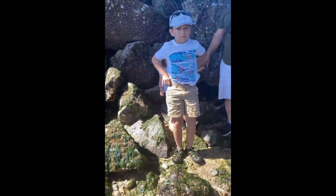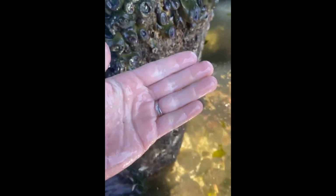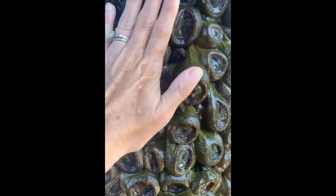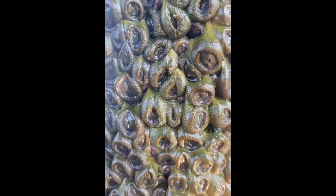Eli, were you brave enough to touch an anemone? I was brave enough to throw a rock at it. Well, don't throw a rock at it. So I'm going to get my hands nice and wet, and I'm going to give him a little pet. So you can see that they react. Amazing colors today, Mary. These guys are blue and pinky purple. Or blue, sorry, green. I saw a big purple sea star too.